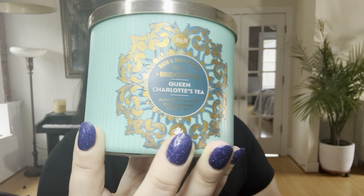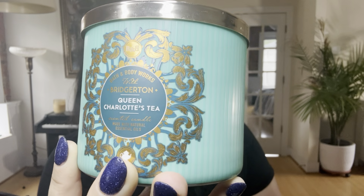I have a single Bath & Body Works candle for you today, and it is from the Bridgerton collection, which frankly, I did not expect to buy any candles from, even after I had smelled them, to be perfectly honest. But then I thought better of it, and I started hearing some good things about this Queen Charlotte's Tea. Of all of them, Queen Charlotte's Tea and the Bridgerton Study were the two that I thought were the most interesting, the most unexpected, and also the two that leaned in my direction in terms of my scent preferences. So when they were running a crazy sale, I thought, oh, what the heck, right?